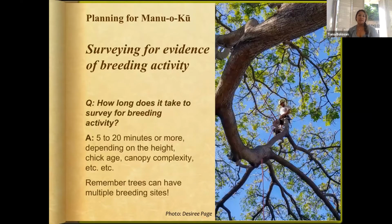So here we have Lake, our arborist, who helps us. He volunteers and he puts birds back up in the tree. Usually surveys don't take that long. It's like 5 to 20 minutes, but if the canopy is really thick, it's definitely going to take you longer. When the arborist gets up in the tree, they have better eyes. They can see better up on the top canopy and the branches. And you just have to remember that the tree can have more than one nesting site. So if you find one nest and you're just like, okay, I think I'm done, there might be other nests in the tree.